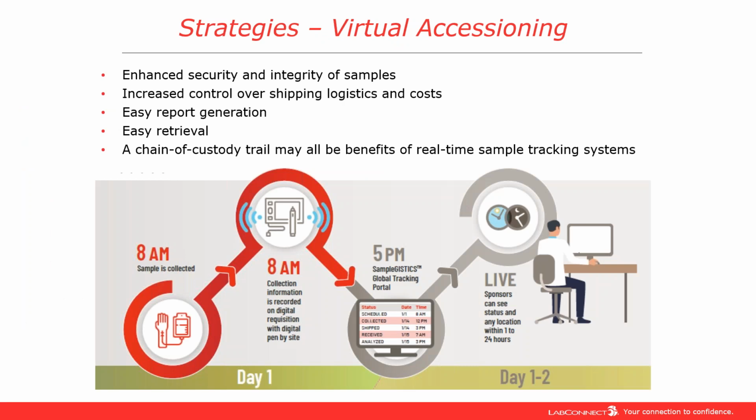All right, so I'm going to talk a little bit about some of the strategies in virtual accessioning. I talked a little about this earlier, about being able to log in to a system and see where your samples are anywhere in the world, and know when it's been collected, when it's in transit, when it's been received, and what the location is. How awesome would that be? Well, it can happen. We provide that service today, and we use different tools, which I'll talk about.